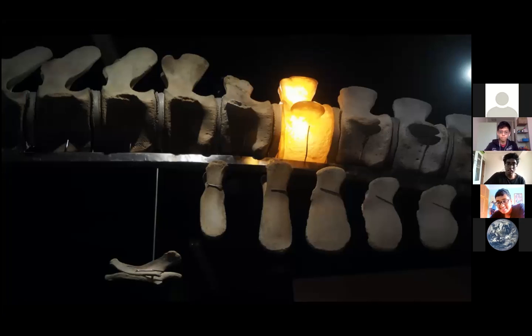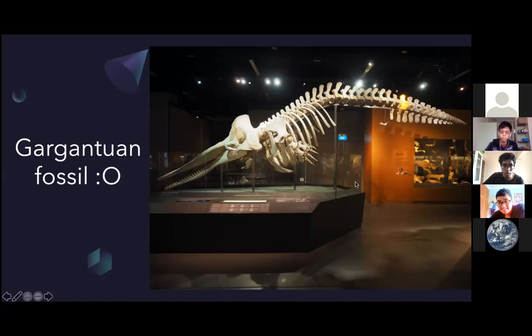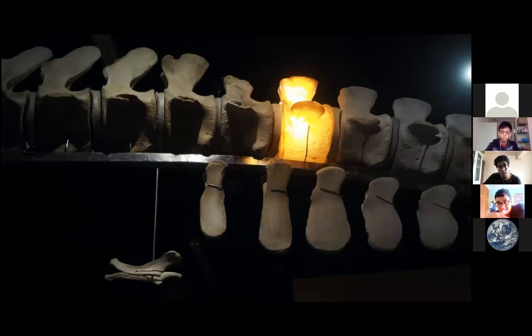So this is actually a sperm whale, if I'm not wrong. Yes, it's a sperm whale. So this highlighted bone, right? This bone was actually chipped. So this whale had washed up on the beach and it was severely hurt. It had penetrating trauma. And so that's why it probably couldn't swim and it died.